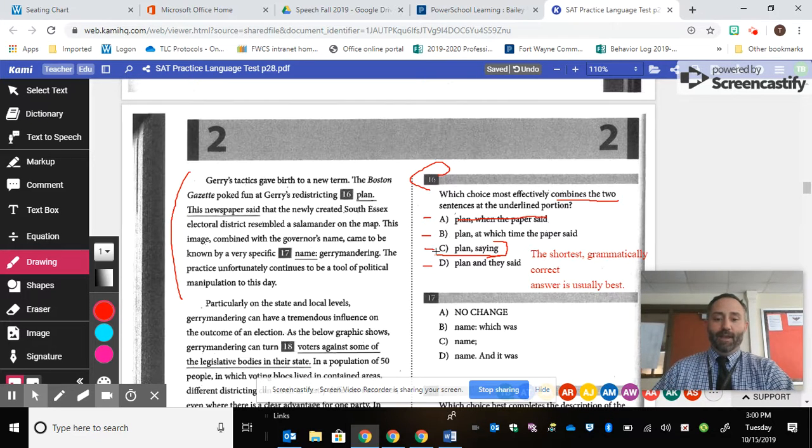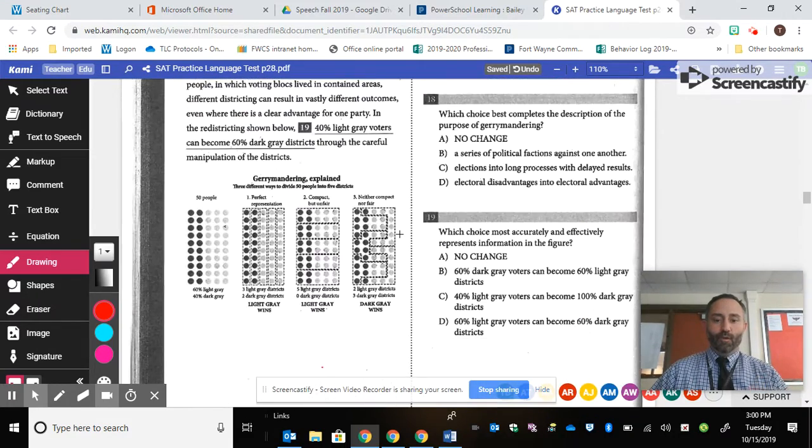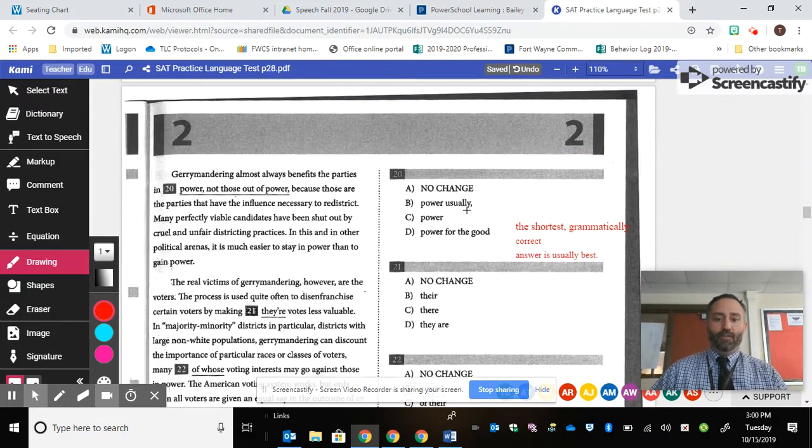Similarly, you look at being planned, at which time the paper said, it's doing too much because it doesn't get to the point any better or worse. It's just a lot longer. And then the same thing is true here. There's no reason to add the "and" there. You might as well just accept that C is the correct answer because it is the shortest and grammatically correct answer given the situation. It takes me to another question, question 20, that also came with this passage.